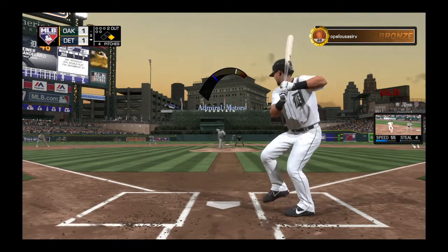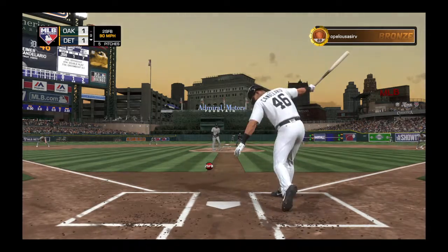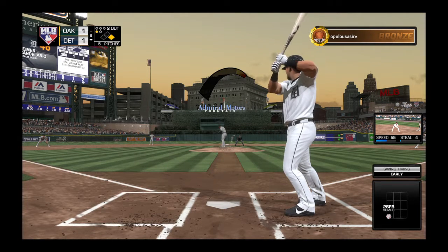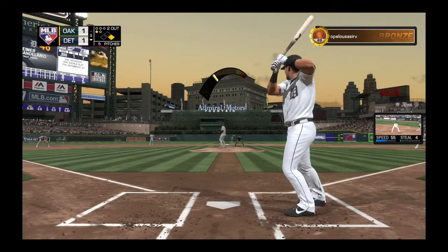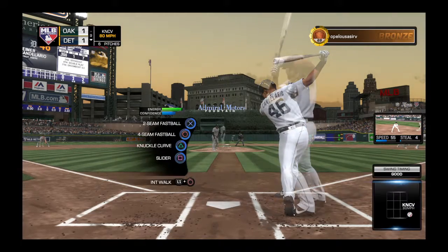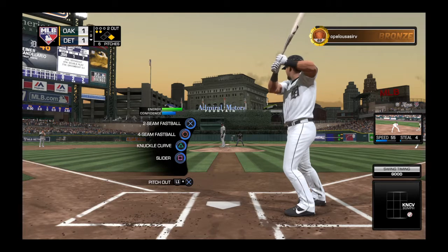Here's the first pitch. Way in front of that fastball. Boy, that's a tough two-seamer to hit right there. Usually that two-seamer will start in on the hitter and tail away, but that one started at the middle of the plate and broke off. Uh-oh, look out now.